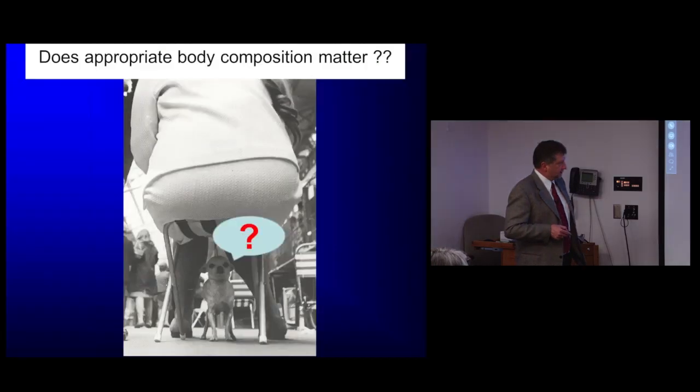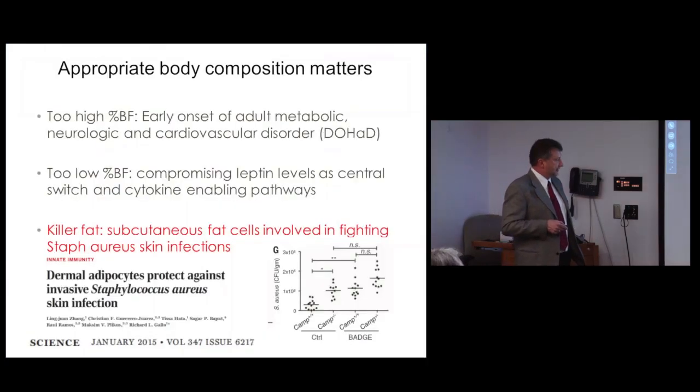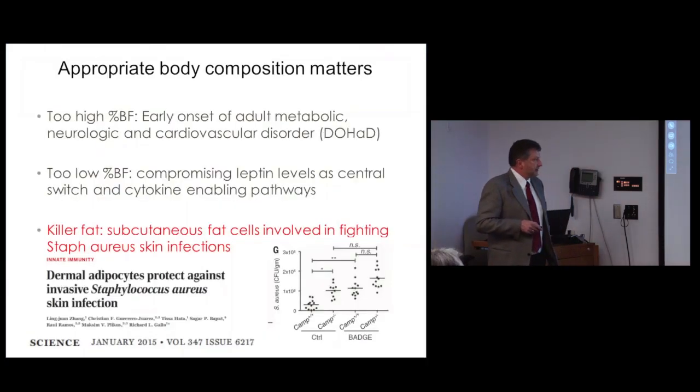And does that matter? So this was this slide. Does appropriate body composition matter? At least she lives a healthy lifestyle, and maybe not a healthy lifestyle, and he's in danger as well, maybe. So does appropriate body composition matter? I will show you a few slides why it matters.